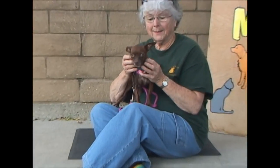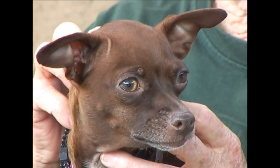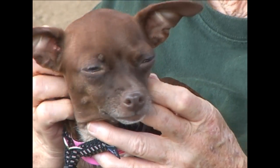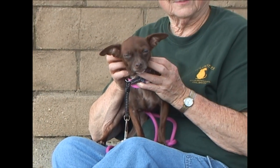We call her Sweet Pea because she is one. She is so sweet. She wants to sit on your lap and just hang out with you. And she is a doll, and she's good with other dogs, too. Her ID number is 187553.